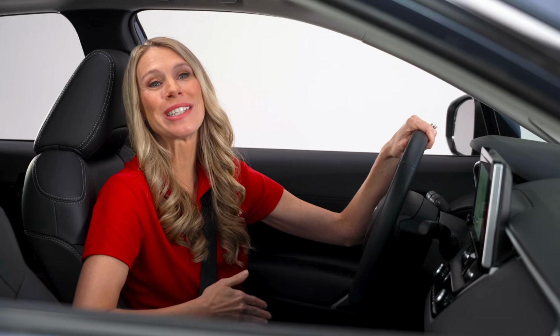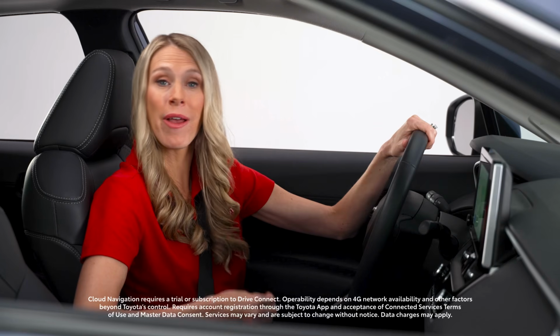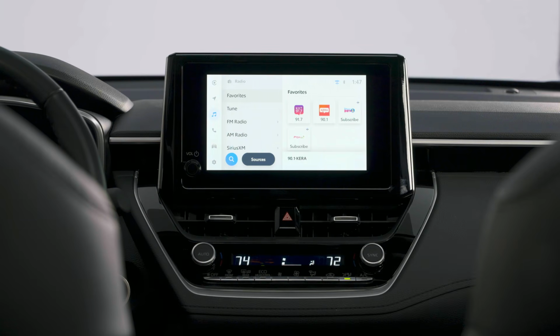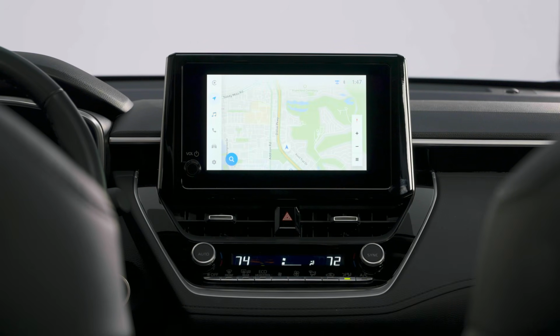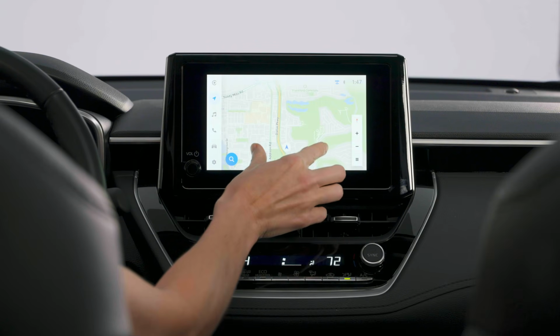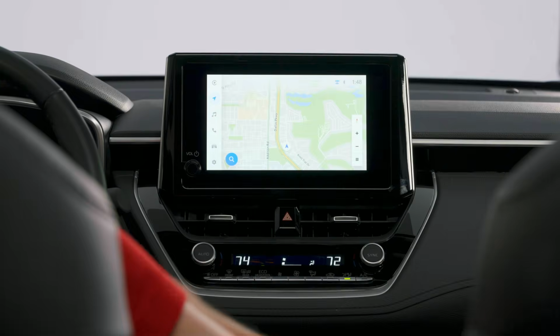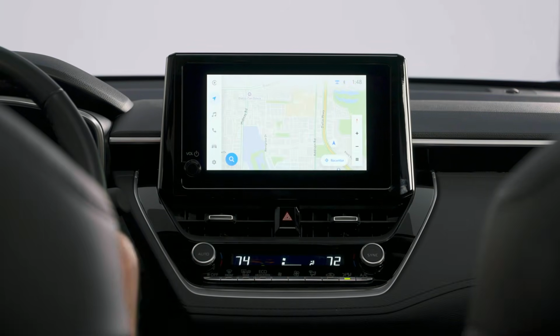In addition to Intelligent Assistant, an active Drive Connect trial or paid subscription provides you with cloud navigation. Tapping the tilted arrow icon can quickly access Toyota's cloud navigation from the Toyota Audio Multimedia system. The maps in Toyota's navigation system use multi-touch gestures, allowing you to create a 3D view of the area, as well as zoom in and zoom out. And for the best user experience, regularly wipe down the touchscreen with a clean microfiber cloth.